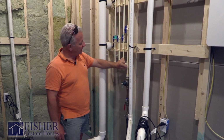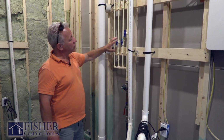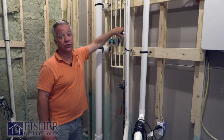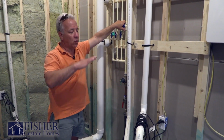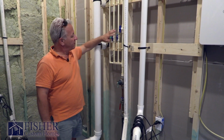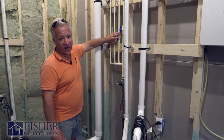The difference is these three lines right here all feed the outside hose bibs. So what you're able to do, if you go away on vacation and you want to turn off all the water in your house, which you should do anyway, anytime you leave home for more than a weekend, you should turn all the water off. You can turn the whole inside of the house off, but they can leave the outside hose bibs on in case somebody's watering plants for you or that kind of thing.